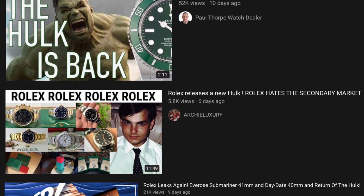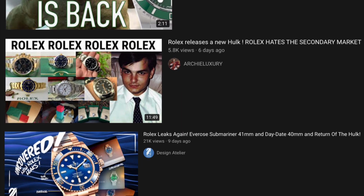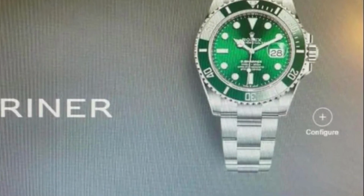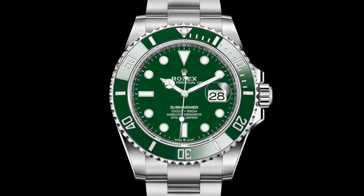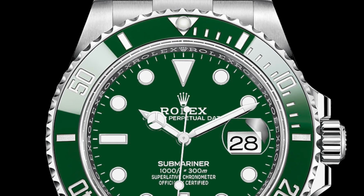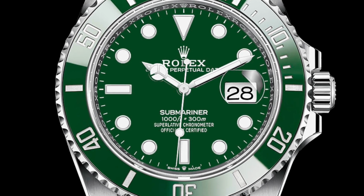Many channels on this platform have investigated this potential release, but still show a very similar sunburst green finish. I'm going to throw a spanner in the works and suggest that Rolex may do another Hulk model, but will feature the same solid green that is featured on the current Kermit model on the bezel and add it to the dial as well. This could have potential to be a more low-key and less flashy green model and could look quite nice as well.